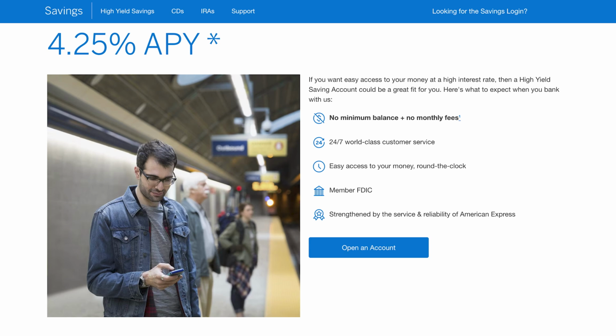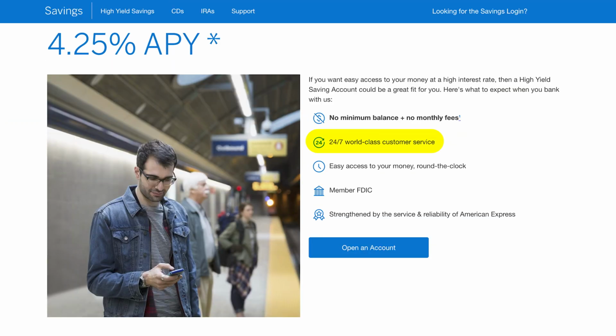And yeah, there are tons of reasons why I really like this account. The first is basically no minimum balance and there are no monthly fees, just like the SoFi account. American Express obviously is a huge company. They have really great customer service. So if you have any problems, their customer service team is really fast to respond and it's 24/7. Amex also has a great app. So if you like to do mobile banking, then this is great for that.